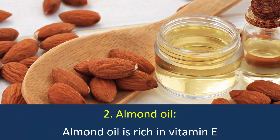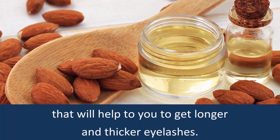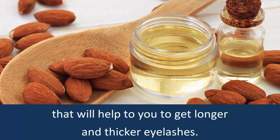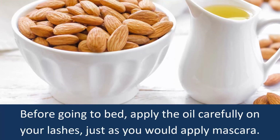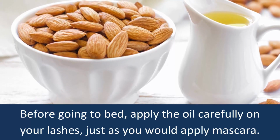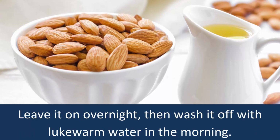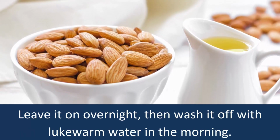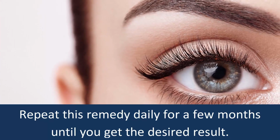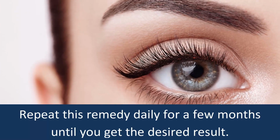Number 2. Almond Oil. Almond oil is rich in vitamin E that will help you to get longer and thicker eyelashes. Dip a cotton swab in almond oil. Before going to bed, apply the oil carefully on your lashes, just as you would apply mascara. Leave it on overnight, then wash it off with lukewarm water in the morning. Repeat this remedy daily for a few months until you get the desired result.